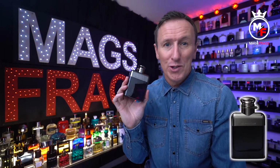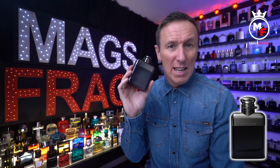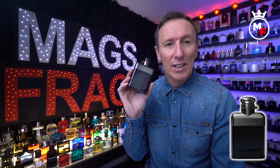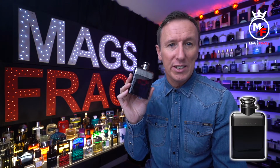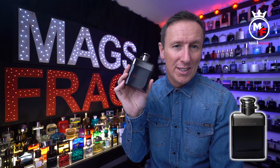It's an EDP concentration, so it's fairly long lasting. I'd say probably 7 to 8 hours of longevity with a moderate projection. It'll definitely get you noticed, but it's not loud and in your face like some of the fragrances that will probably draw comparisons to this.